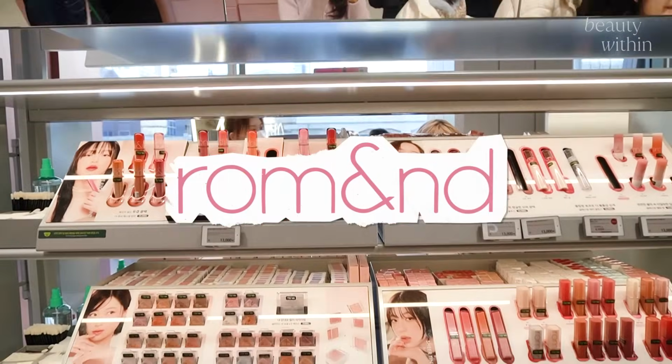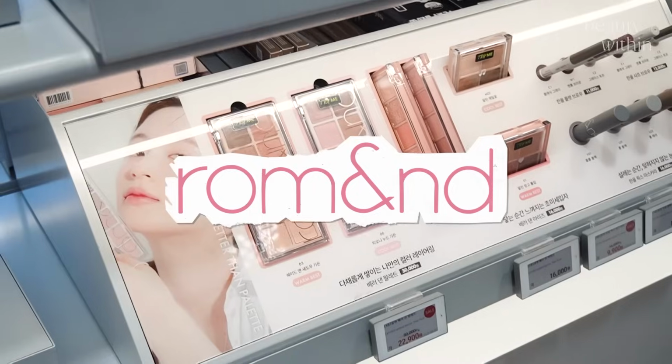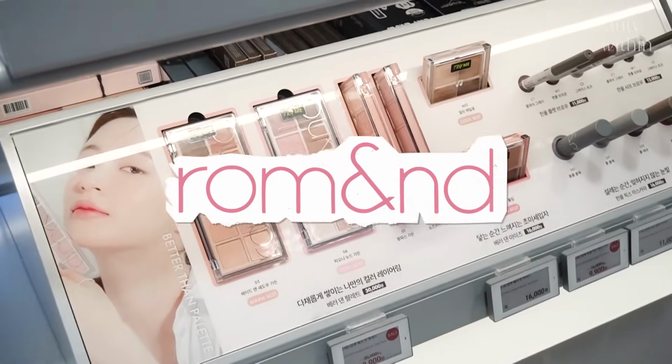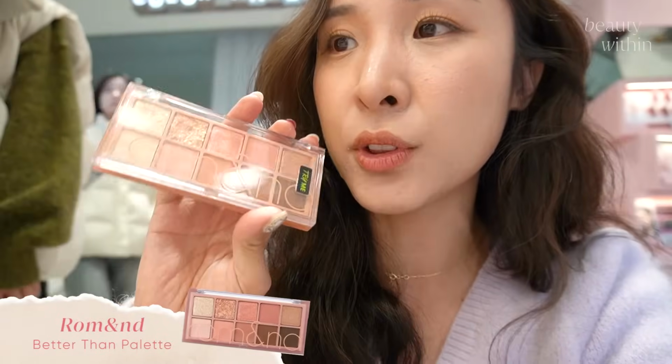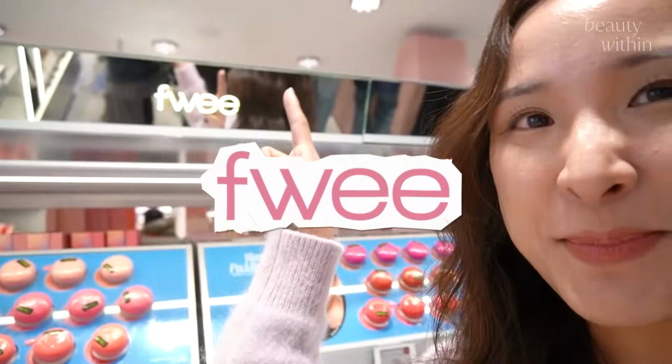Okay, so from Romand, my favorite products if you're starting out is actually their eyeshadow palettes. They're so good, especially for the glitter. So if you're warm tone like me, look for the peachy ones, and if you're cool tone, they also have like cool toned eyeshadows. Guys, and one of my favorite brands, wait, look at this whole section.